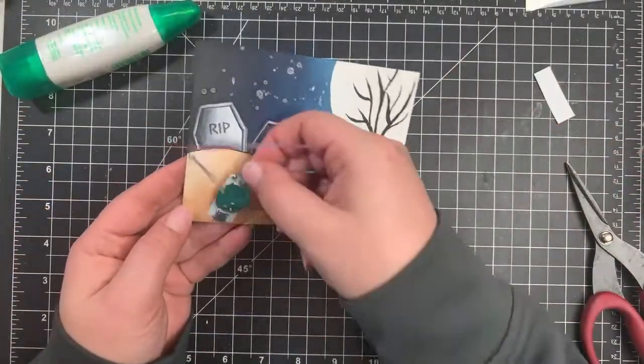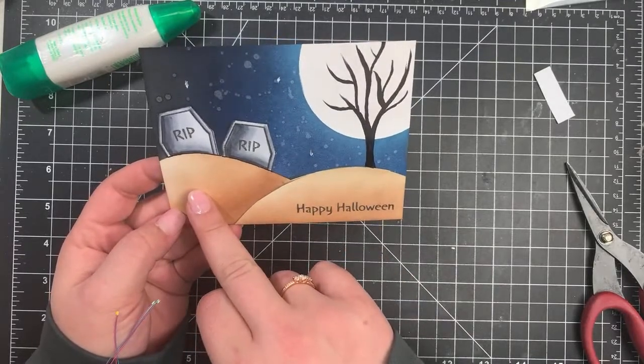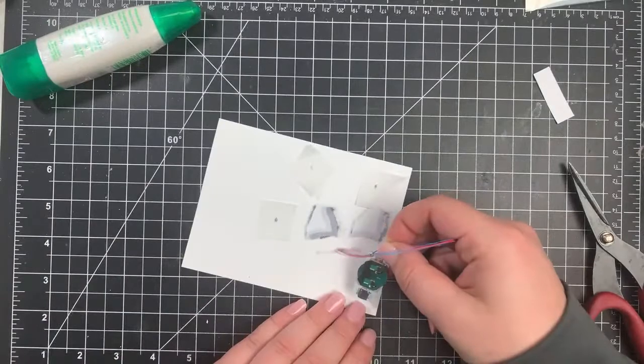All right, so where should we put our button? Do you think we should put our button like right here? Do you think that would be a safe spot? Because it's like pretty much the only blank spot there is on the card, I think. We'll do it that way.